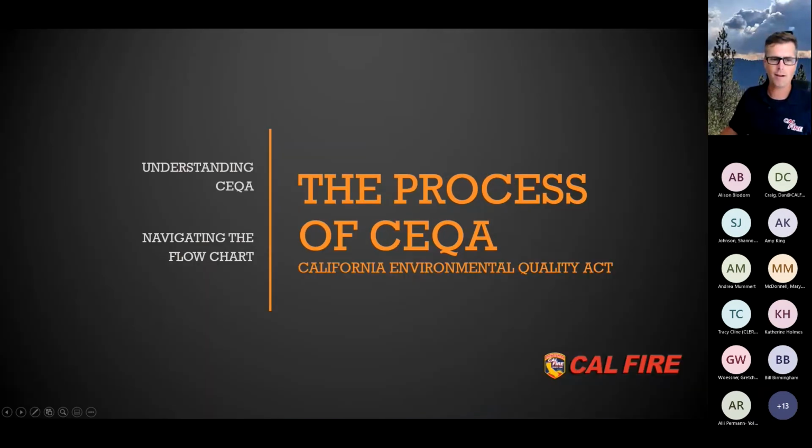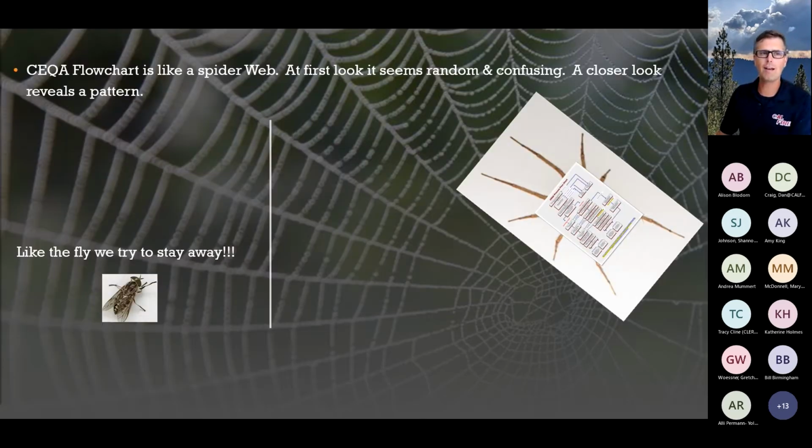Okay, is that all good to go there? Yep, looks good. Awesome. Okay, so thanks everybody for your patience with the intro there of what CEQA is. I think it is a journey, it is a process, and so you can't really talk about CEQA without explaining that. So we're gonna take it a step farther now and really break down what that flow chart is. So feel free to have that flow chart there, that gnarly looking spider web thing. I mean, we'll break that down.